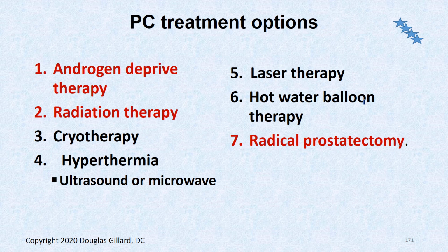Prostate cancer treatment options include androgen deprivation therapy, because testosterone will fuel cancer growth, so you can cut that off. Radiation therapy, isolated, with a beam of radiation right at the prostate. There's freezing it, cryotherapy. You can fry the cancerous prostate with ultrasound or microwave. You can laser the prostate. You can use hot water balloon therapy: stick a balloon up inside your urethra, blow it up, and inject hot water to try to cook it that way. And then probably the big one is the radical prostatectomy.